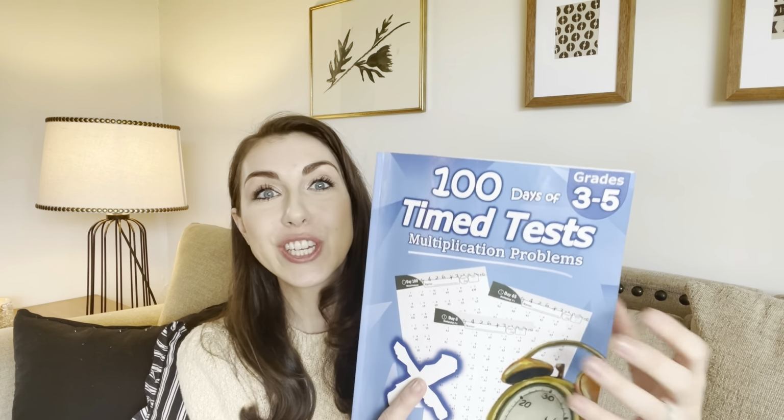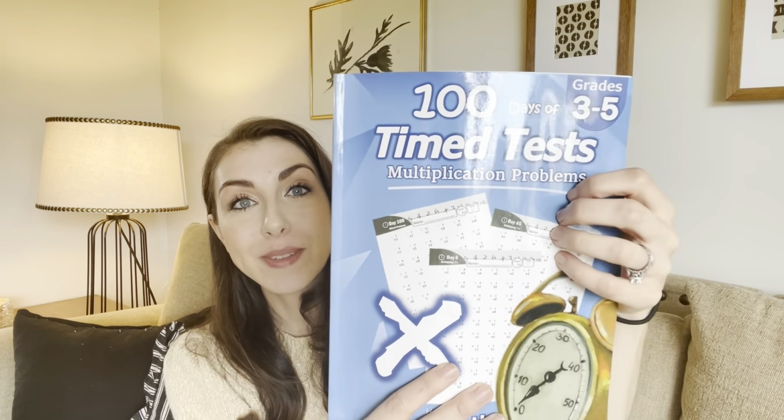Having her do the Abeka extra worksheets just gives a little bit more practice, and helps her with concepts that she may not be as strong with, that The Good and the Beautiful doesn't exactly provide enough review for, in my opinion. Lastly, I know this seems like a lot of math, but she has been doing her times tables. This is what she's learned this year.